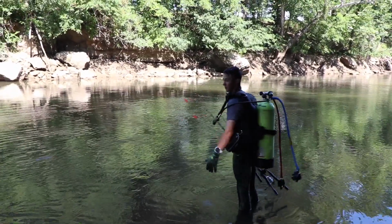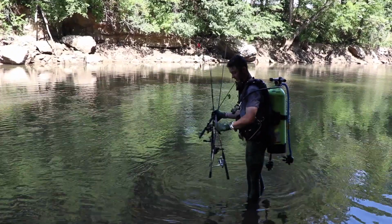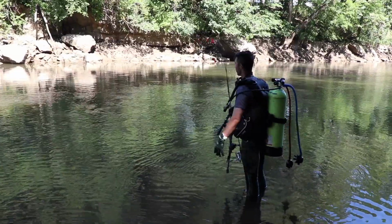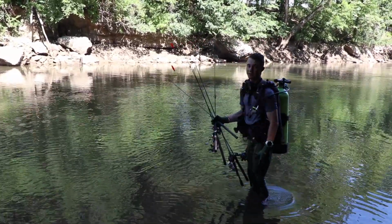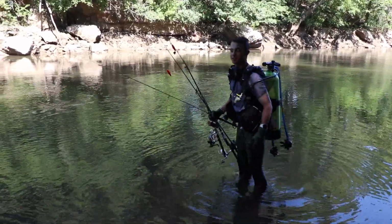Well, fortunately, 2 of them were laying together, and then one rod was by itself, and then the other 2 were together. So they kind of just stacked in down the river, but thank goodness we found them. Scuba gear is paying itself off.